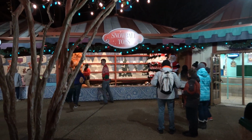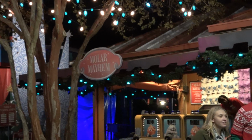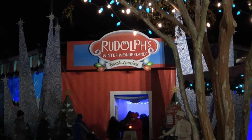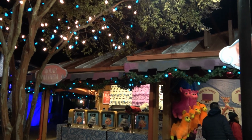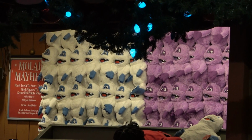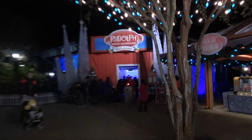Here, even the games have been themed for the season. We got snowball toss. You can win a Christmas llama. Rudolph, short shot. You can get a purple abominable snowman right now. Yeah, I've got a lot of those. What wonderful Christmas story is that from, my dear? Is that Rudolph? Yes. But I don't know why he's purple.